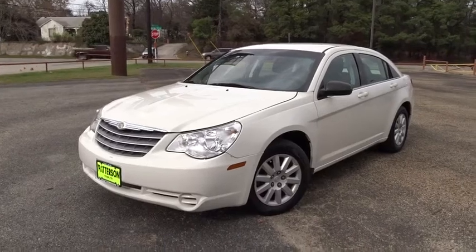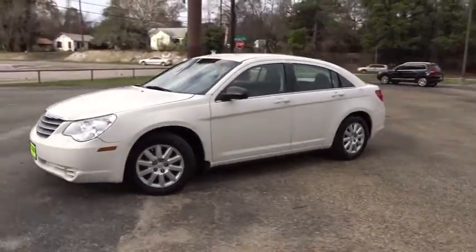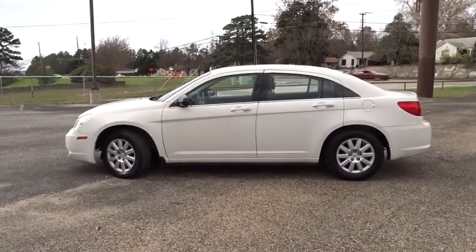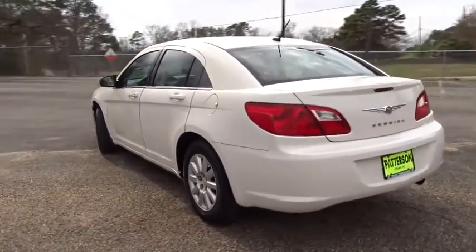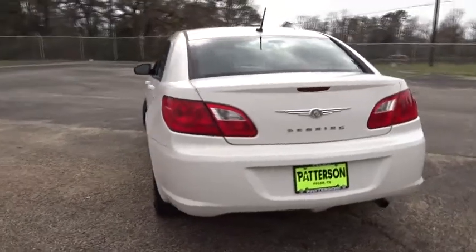The 2010 Sebring. The Sebring's sleek exterior design captures the essence of movement, while the interior craftsmanship offers a cabin with an abundance of style and comfort, including seating for five. The Sebring is available in three different styles, including sedan, soft top convertible, and hard top convertible. Sebring makes driving fun again.